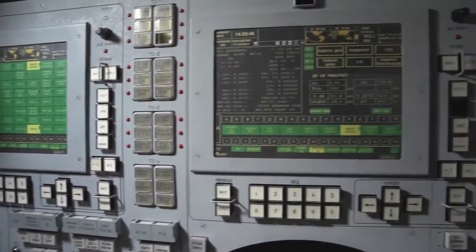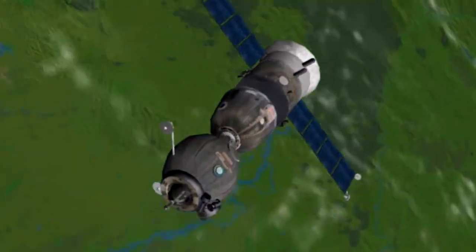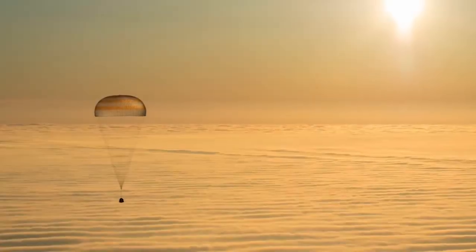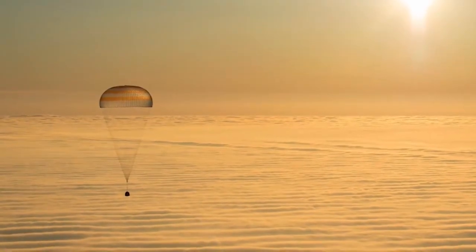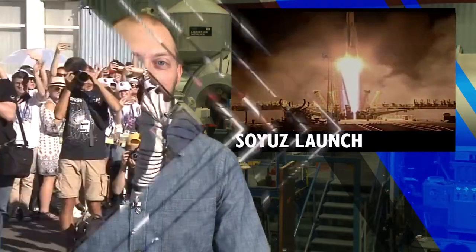While the vehicle has received a lot of upgrades over the years, the Soyuz first flew back in 1967 and was originally designed to take cosmonauts to the moon. It's made up of three separate modules, launches on the Soyuz rocket, and lands via parachute in Kazakhstan. And three new crew members just took a Soyuz for a ride into orbit.